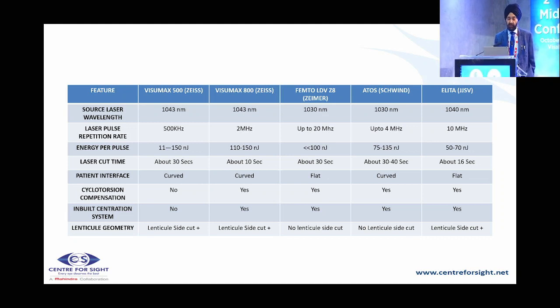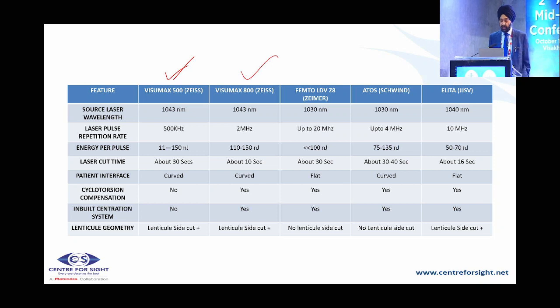Now these are the present machines that are available. Visumax 500, I don't think there's any specific talk on that, but Visumax 800, Dr. Shri Ganesh has talked about. Dr. Bharti has come. He'll be talking about the LDV, and the Zemer. I don't think there's any speaker on ATOS, but I think there are 2 machines in India, if I'm not mistaken. A lot of work on the ATOS has been done in our neighboring country, Nepal, by Pradhan.